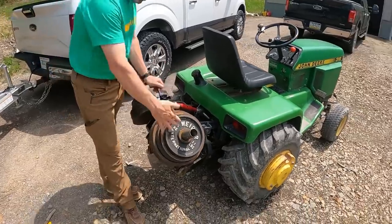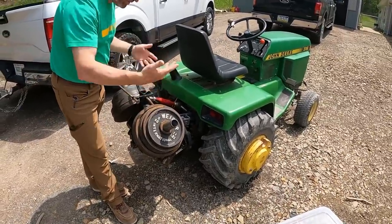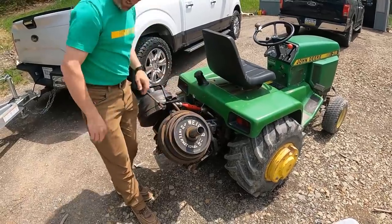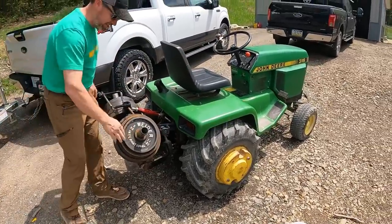Yep, and what I found without the weight, it would just float up over any obstacles. So this keeps it in the ground. And plus, I was not using any of these weights at all. They get much more use like this than they do on any weight bar.